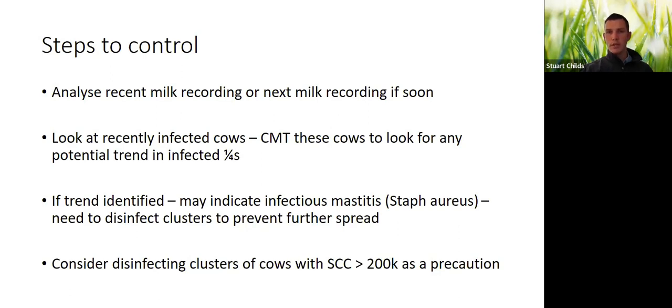Look at those cows, and the important thing to do with those is CMT test those cows in order to see is there any potential trend in the infected quarters. Now, there is a chance that there is going to be a bit of random cell count rise on foot of having to feed through the late part of August in a lot of cases, and through September. Just environmental bacteria may be an issue on some farms because of feeding in feed passageways, or maybe feeding around feed trailers.